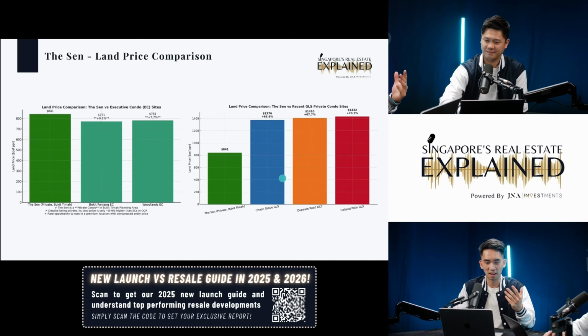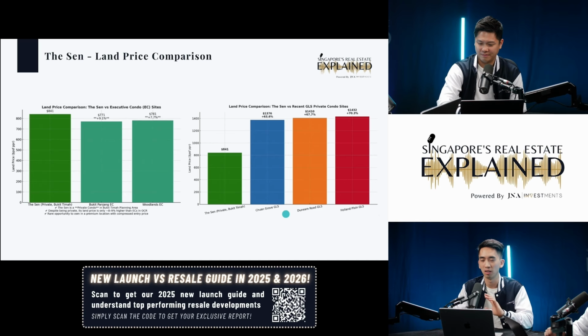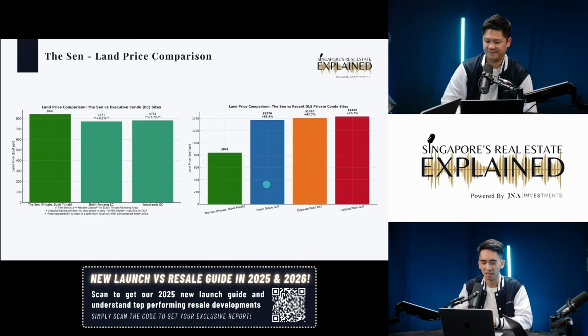Yes, in fact, you can see even at Chuan Grove, which is recently at Lorong Chuan area, I consider OCR/RCR area, the PSF will hit 1,376 per square feet.